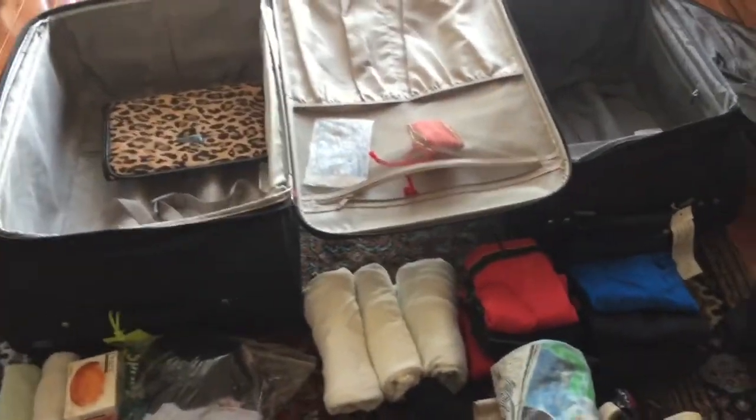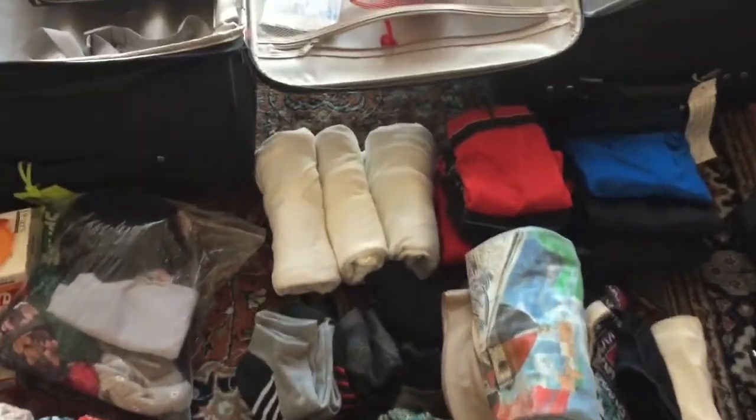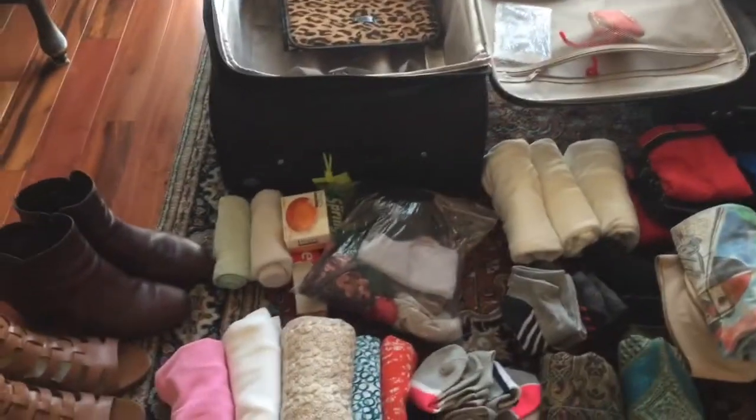I haven't put all the things in the suitcases. I haven't put anything in the suitcase for that matter. But everything is right here on the floor in this little area here, and the suitcase we're ready to put things in.